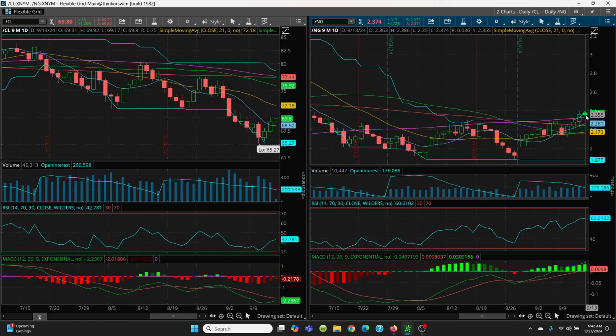Now, so far today, we had a high of 2.386 and a low of 2.385. Okay, so we have a little bit lower high. So what we have is what we call an inside day so far. That's the key so far, so we've got to see how this shakes out.